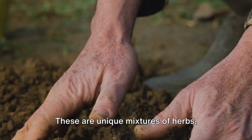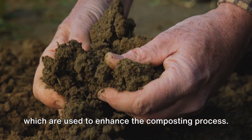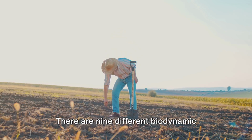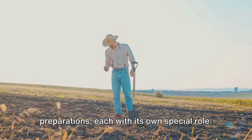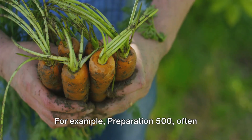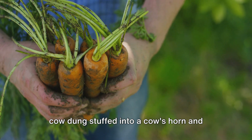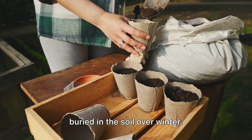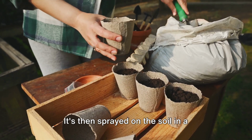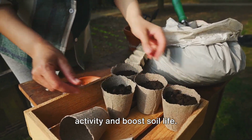These are unique mixtures of herbs, mineral substances, and animal manures, which are used to enhance the composting process. There are 9 different biodynamic preparations, each with its own special role. For example, preparation 500, often referred to as horn manure, is made from cow dung stuffed into a cow's horn and buried in the soil over winter. It's then sprayed on the soil in a homeopathic dose to stimulate root activity and boost soil life.